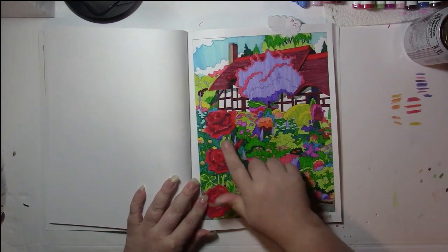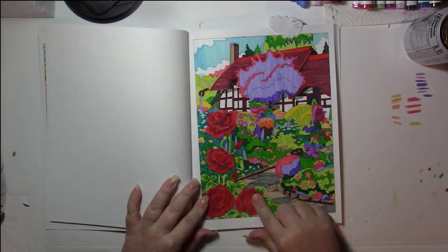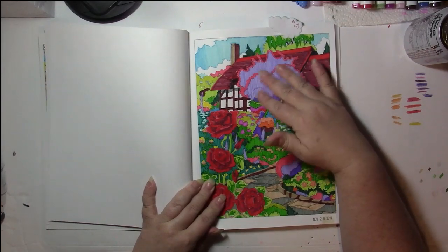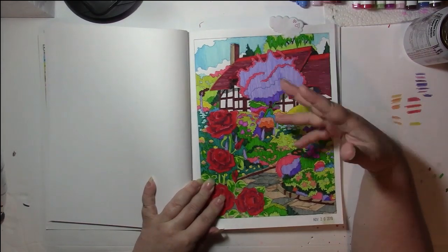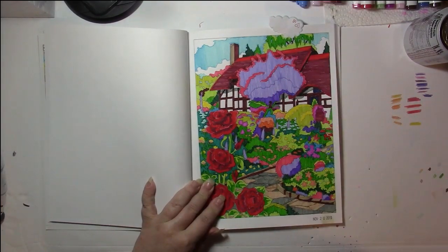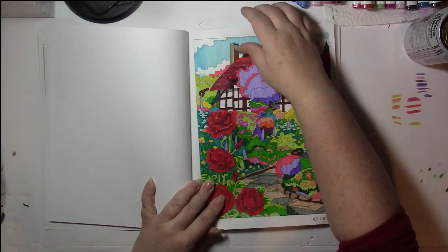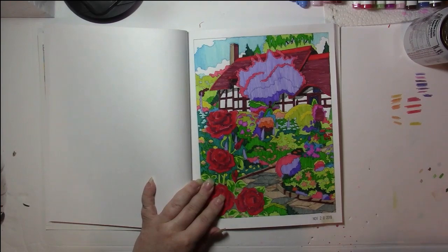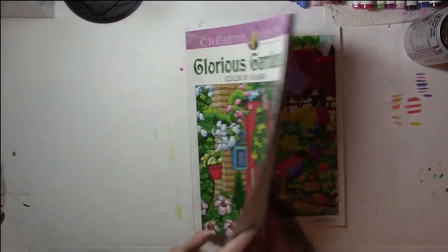The roses in here are absolutely wonderful. My tree here was a little bit streaky, so it kind of sticks out there. Oh, I'm supposed to be taking my tabs off. Yeah, so there we go. And looks like we've got the Dover books all in a row.